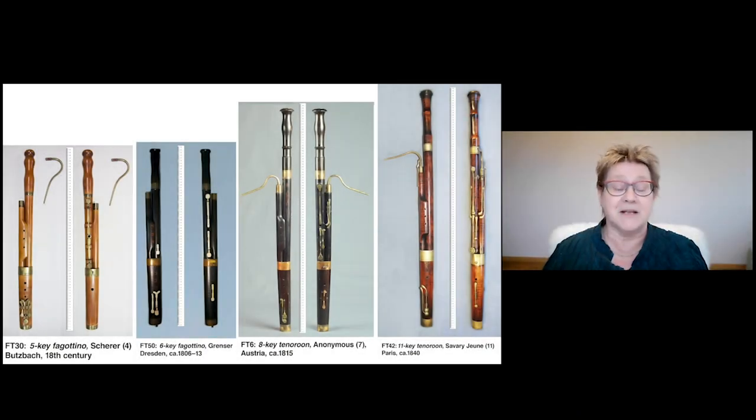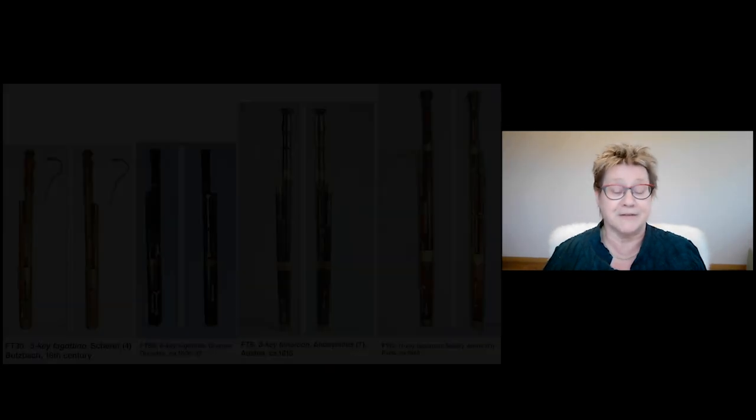I suspect that because the models we have chosen for our current study were in very fine condition to begin with, we will probably not notice very many big differences in the types of bores. Two of the original fagottini are in museums, so we will not be able to compare them to the copies. But the two tenoruns are privately owned, and we have permission to play them. We will soon have the 3D copies of our selected four instruments and can begin with our comparisons.